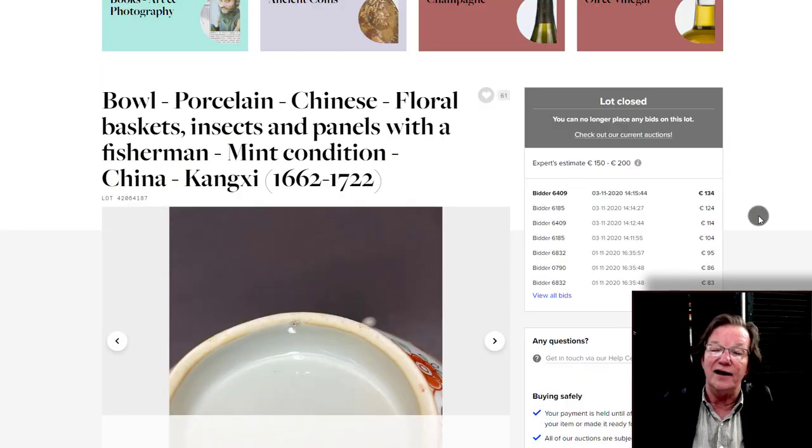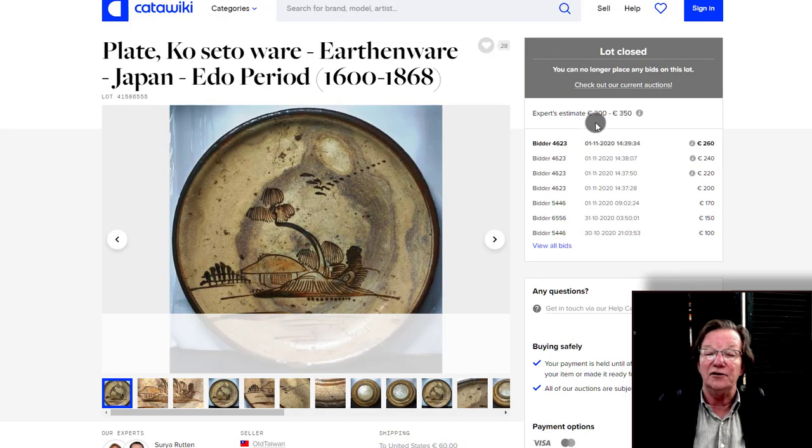And if you saw it and you thought, gee, that's going to go for a lot, well, the estimate was reasonable, 150 to 200 euros, which I thought was extremely reasonable, and it actually went under the low estimate. So, boy, somebody got a good buy there.